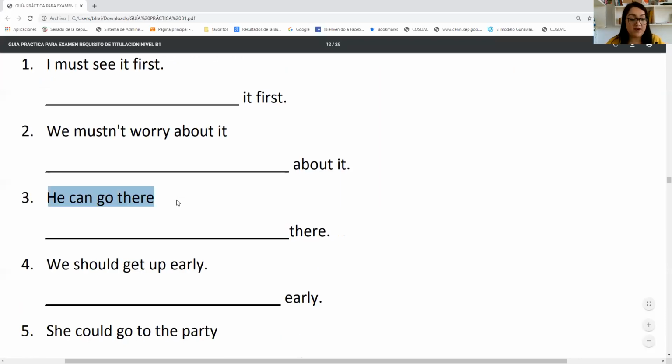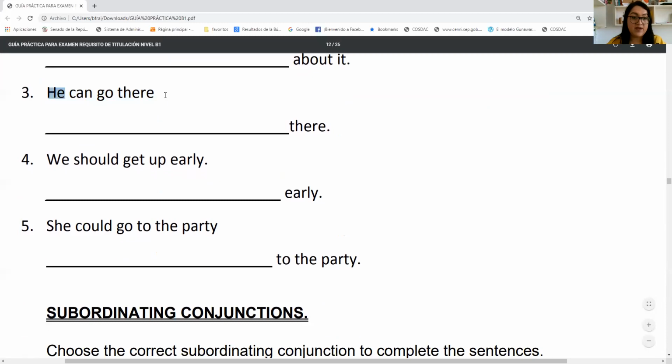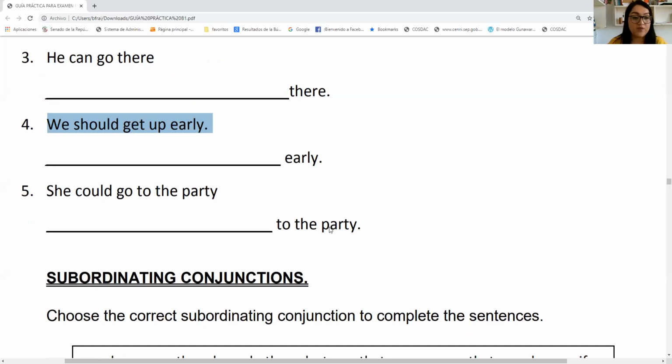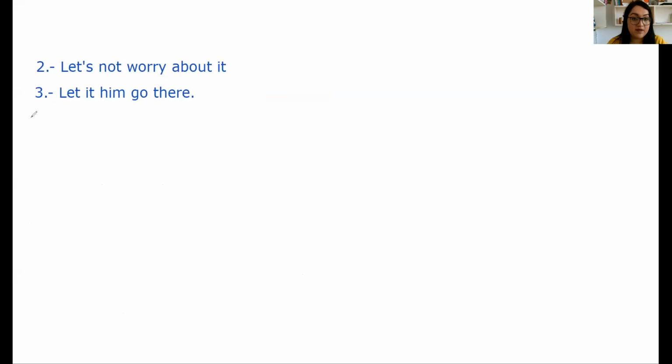He can go there. Él puede ir ahí. He can't go there. Nosotros tenemos que decir, déjalo ir ahí. Let him go there. Okay? We should get up early. Nosotros deberíamos despertarnos temprano. We should get up early. Let's get up early. Okay.